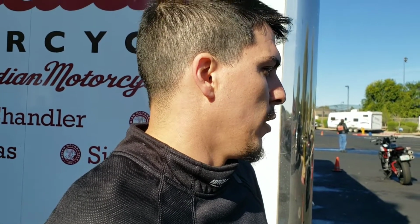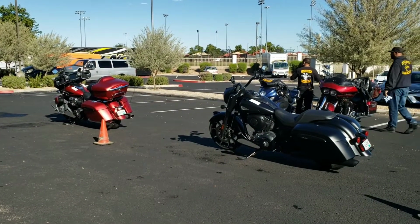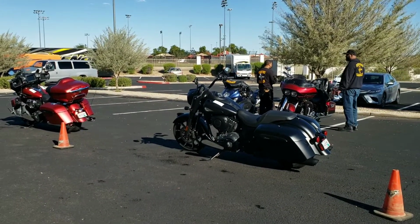It's definitely got plenty of power with the 116 in there. It's real flickable. It was easy to dip into the corners and hold it real easily without scraping the floorboards because they're nice and high. For being a little bit bigger bike than my Scout 60, it felt just as manageable. Right on. Definitely enjoyed it.